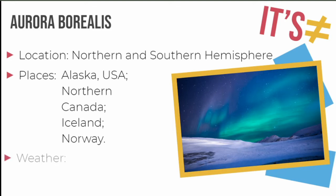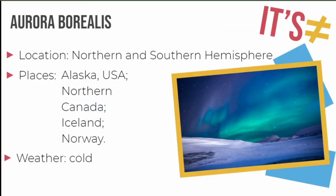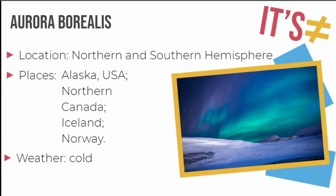Now, what about the weather? Well, as you can imagine, the weather in these places is pretty freaking cold, okay? So if you decide someday, oh, I want to see the aurora borealis, fine, bring a coat. It's going to be cold, all right? Now, the best time to go. The best time to go is between March and April and September and October. All right? So these periods of 2 months.